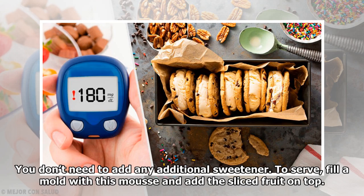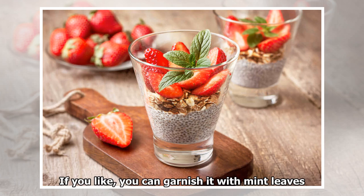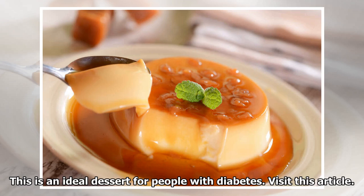To serve, fill a mold with this mousse and add the sliced fruit on top. If you like, you can garnish it with mint leaves. This is an ideal dessert for people with diabetes.